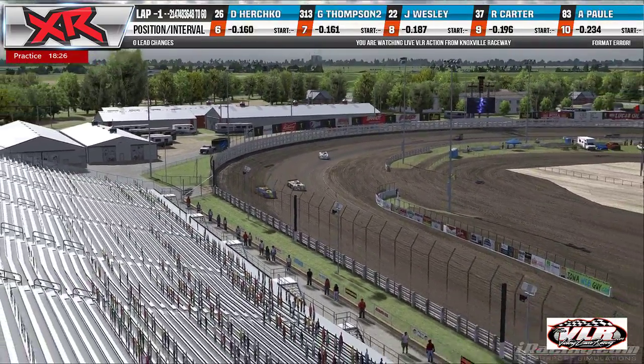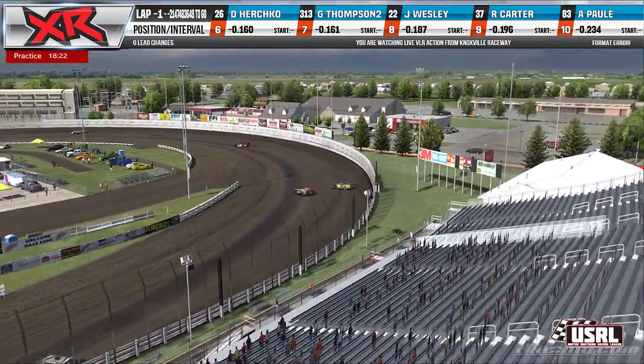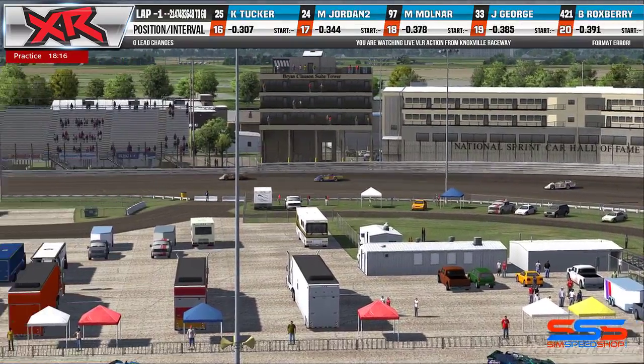Just to name a few that I know of. And I'm going to get familiar with a lot of these guys out here, let's see throughout the field. I mean, we've got right now 33 gentlemen out here. And the biggest thing here tonight, we've got practice qualifying.